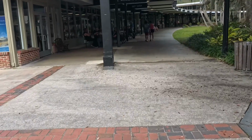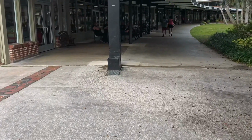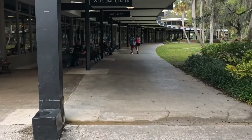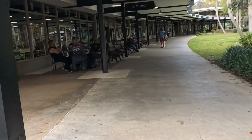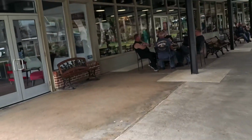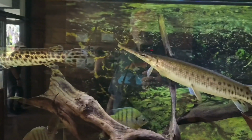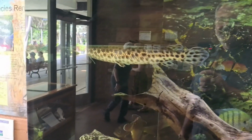So, Welcome Center, gift shop, Discovery Center, restroom, Spring Cafe. I don't know if that's still open or not. In the Discovery Center here at Silver Springs, they've got some aquariums with some fish. How are you doing?